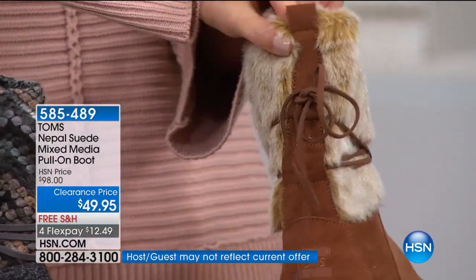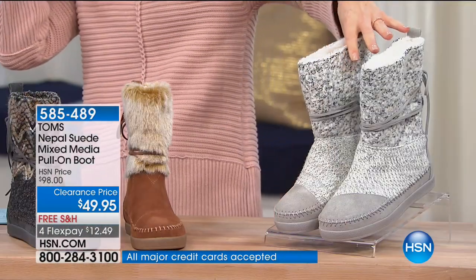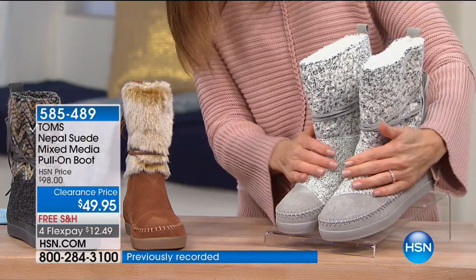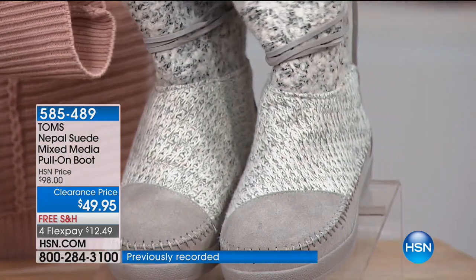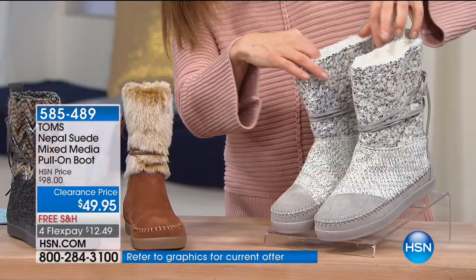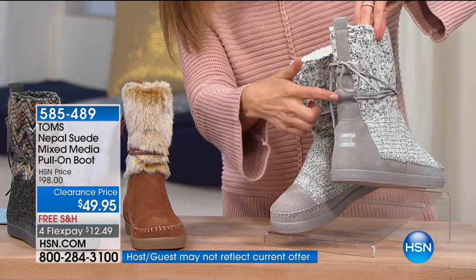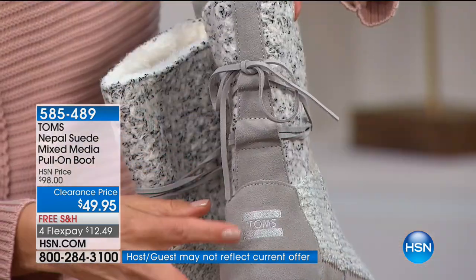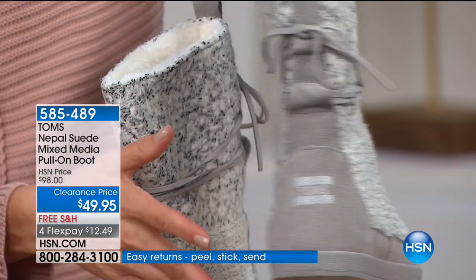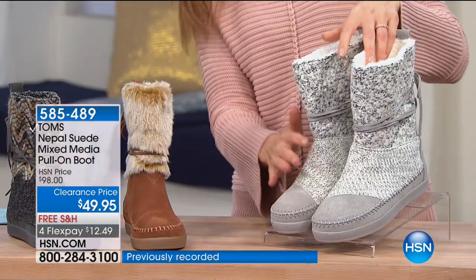Love the little wrap ties that go all the way around the back, adjustable. They lock in place. And then the color that I'm wearing is going to be the gray white. It has the gray suede, this beautiful sort of sweater knit, and this beautiful, almost like a boiled wool, gray and white topper on this boot. Also done with the lacing all the way up the back. And then notice the lacing will stay in place because of the anchors. You'll see that little Tom's flag on the back, so you know you're getting the original. A company, one for one. For every one pair of shoes they sell, they give one away.